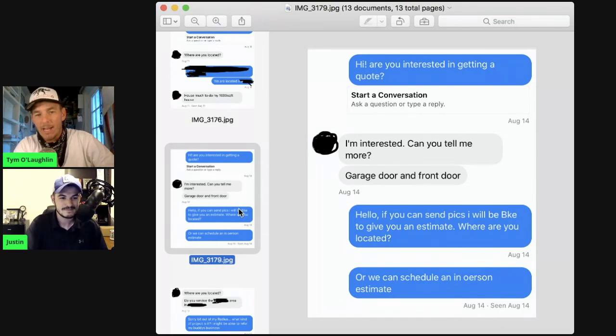Also, I want to address, I could have really sold it better. I could have represented myself a little bit better. But at this point, I had already had a week full of estimates, and it would have been like 2 weeks before I could even try to schedule her in to go look at it. So that's why I was asking for pics, because I don't have time to go out to all these places. And if it's just a front door and a garage door, it's a simple picture. That's what my thought was.